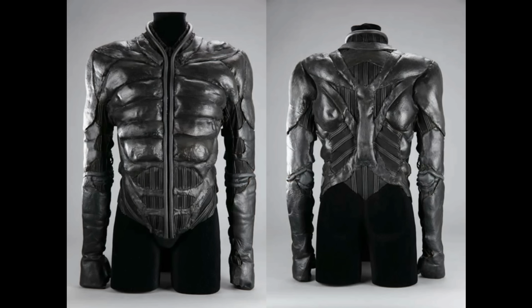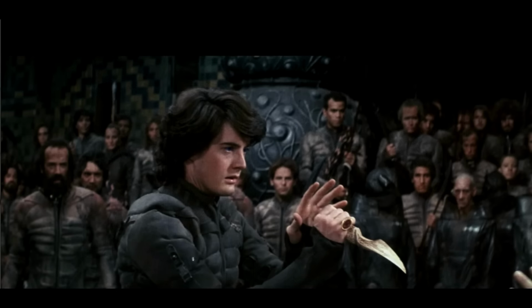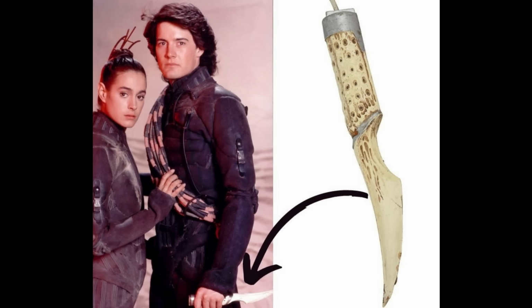Paul's crysknife is crafted from the teeth of dead sandworms. While not a prop knife wielded by our hero, here's an example of a special effects off-white resin crysknife from the auction house prop store that sold in November 2011 for over £5,000.